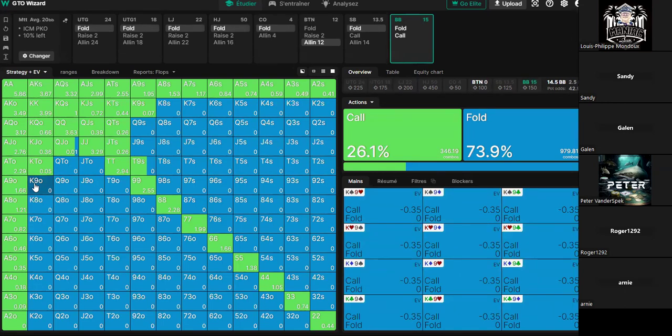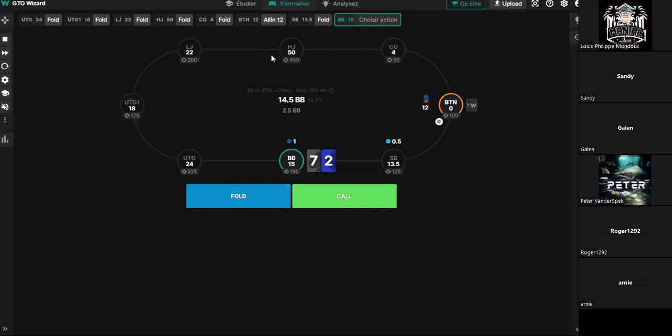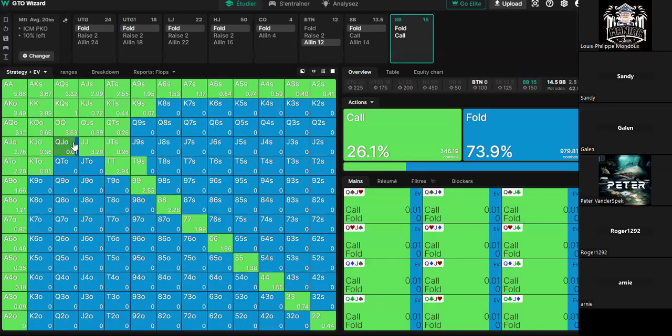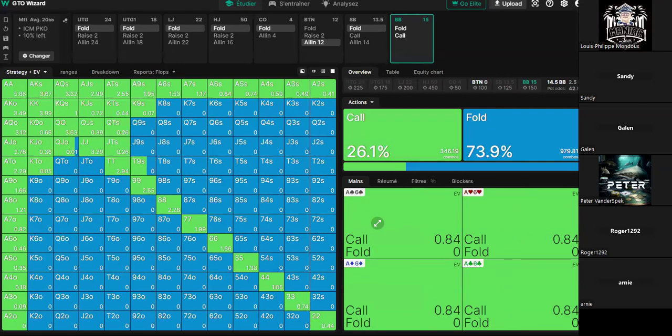Queen jack off. That's another one. I feel like queen jack off is just a bait. Well, it's printing. Let's take a look at his jam range and see why it's printing.